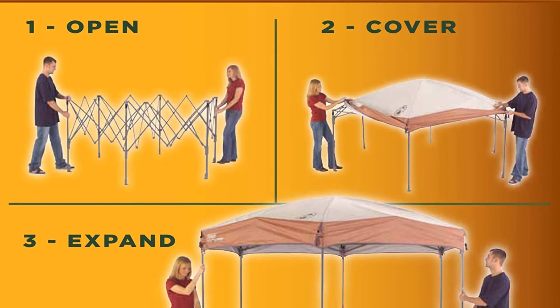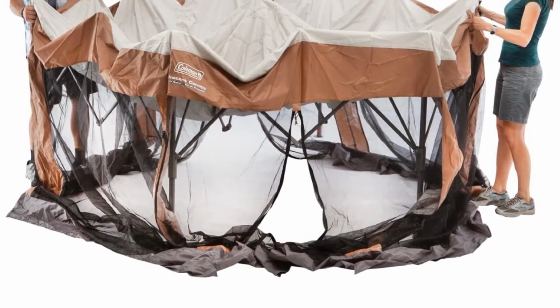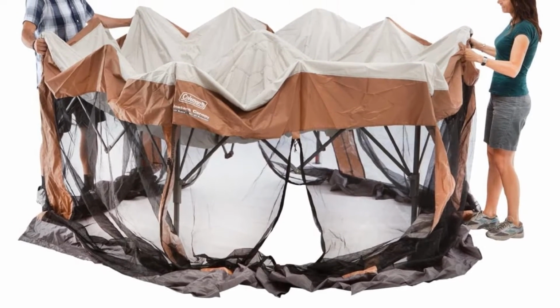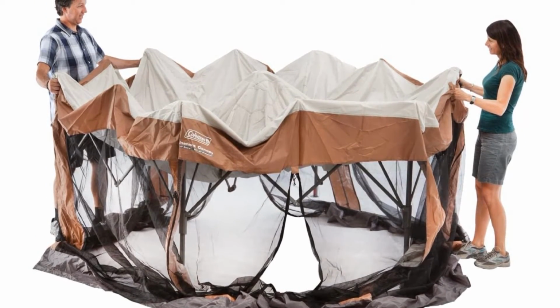Telescoping poles with pinch-free functionality will help you with the setup process to turn any 90 square feet area into a shaded spot. Everything required to maintain maximum stability of this gazebo tent has been included in the package. There's also a wheeled carry bag provided to enhance the portability.